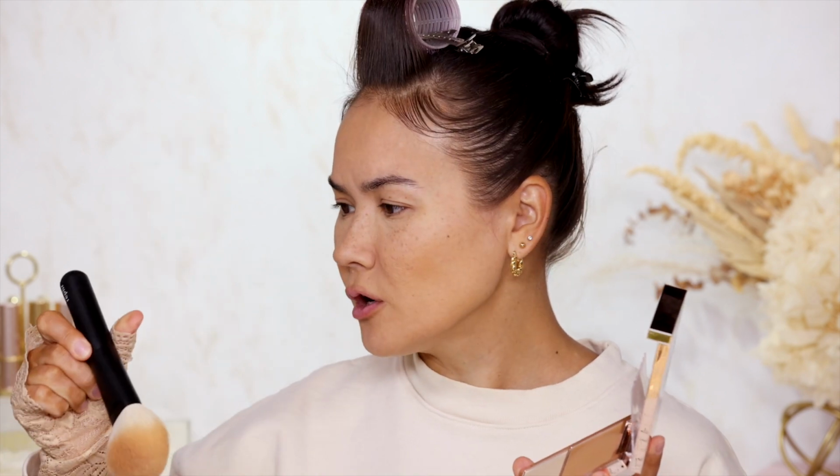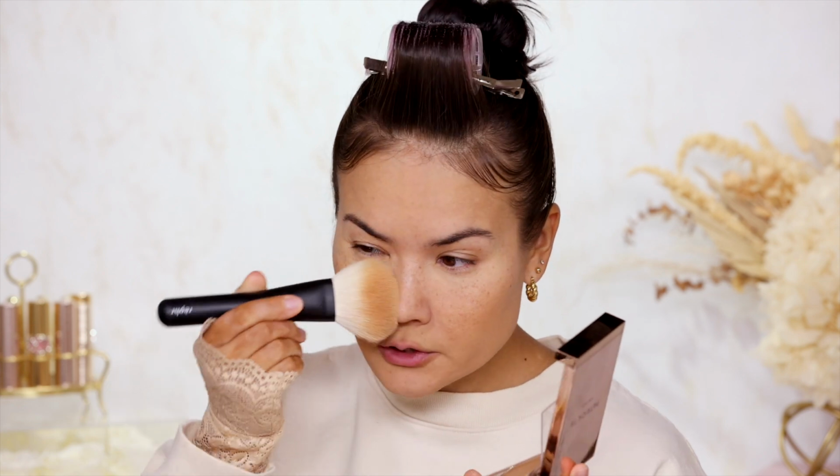This one from Refer, number 22. I was gonna say shade 22, number 22. It is a huge brush. I have a huge face. So for me, it just makes it easier to stamp the powder on, to seal the foundation in. Although this one does shed like crazy. So it's not like my favorite brush, but it'll do. I mean, I'm used to the cat hair anyway.